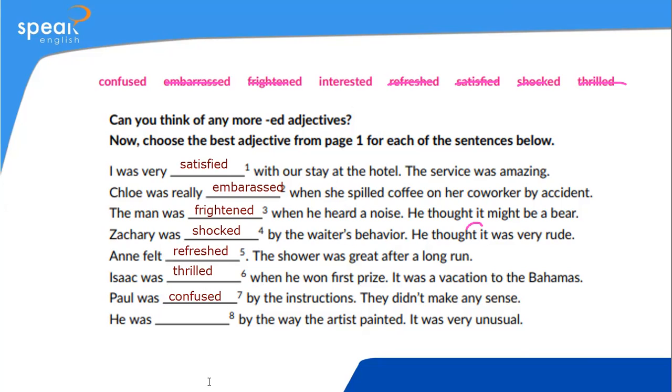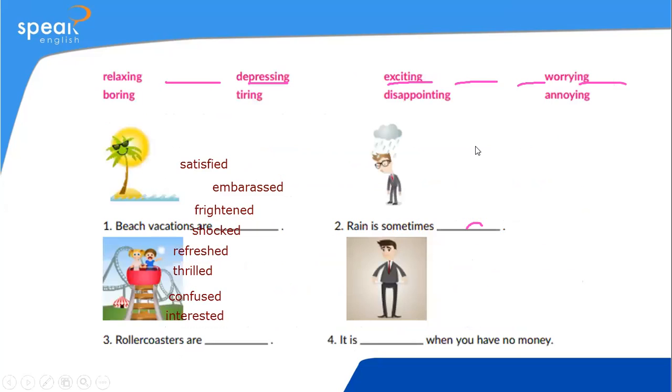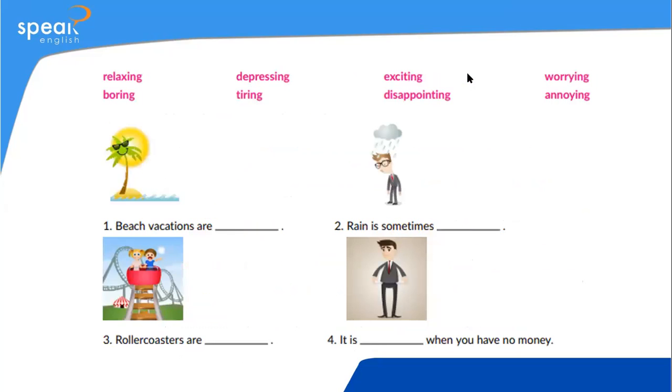And the last one says, he was interested by the way the artist painted. It was very unusual. Great. Very good. All right. Very good. So we got them all correctly. Now, we're going to do exercises with the ones ending in ing.